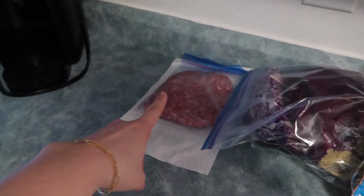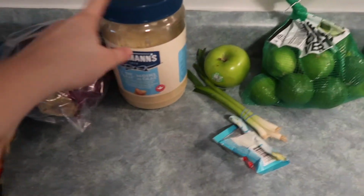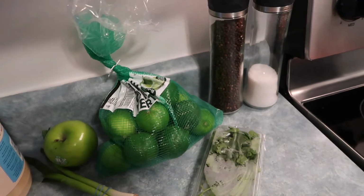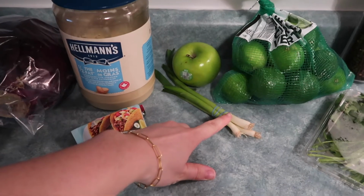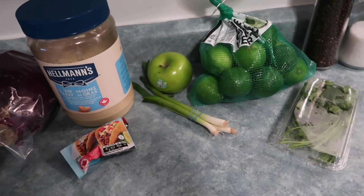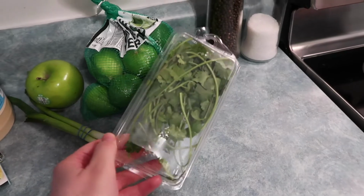First off, you need ground pork, some cabbage, some mozzarella cheese to put on top of your tacos, some mayonnaise, some Mexican seasoning, green onion, an apple, some lime, salt and pepper, and some coriander. You can also grab some tomatoes and add some green onions with some diced tomatoes, a bit of salt and pepper, some lime juice, and a bit of olive oil, and make a pico de gallo and put that on top. But Alex and I just don't like tomatoes, so we are going to stick to this. And also I'm going to be skipping the cilantro because I do not like cilantro.